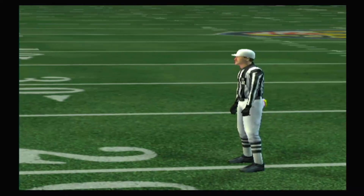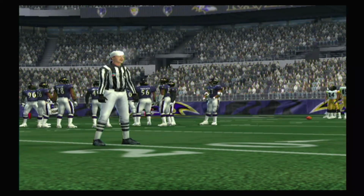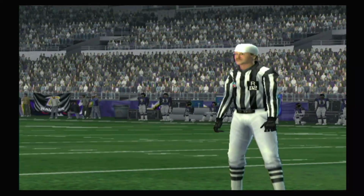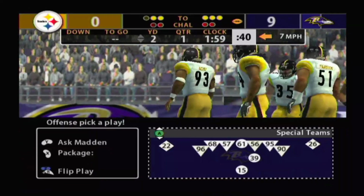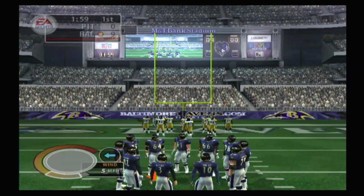After reviewing the play, the ruling on the field stands. Pittsburgh will be charged a timeout. It was a close call, but there just wasn't enough evidence to reverse it. This is one of these cases where it's better to be safe than sorry.